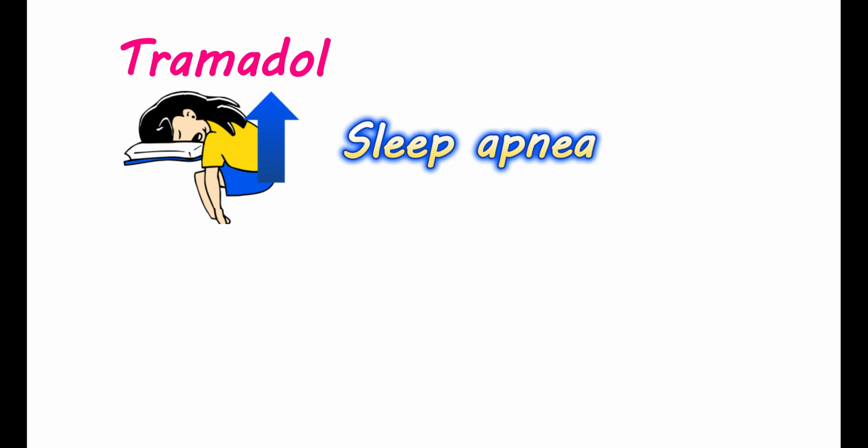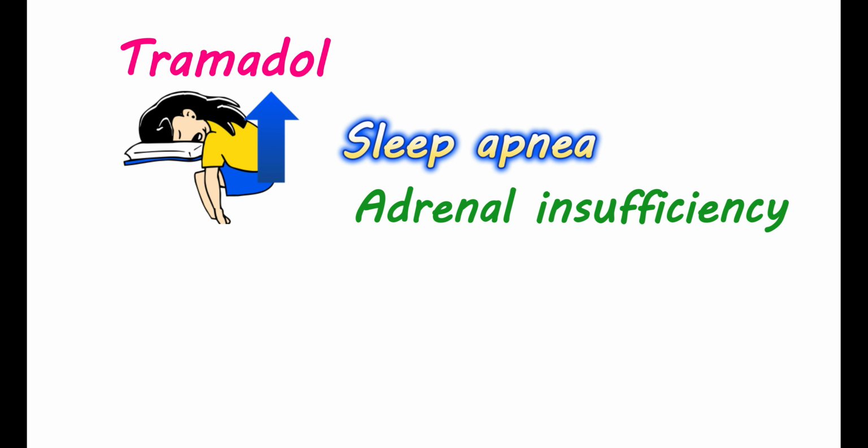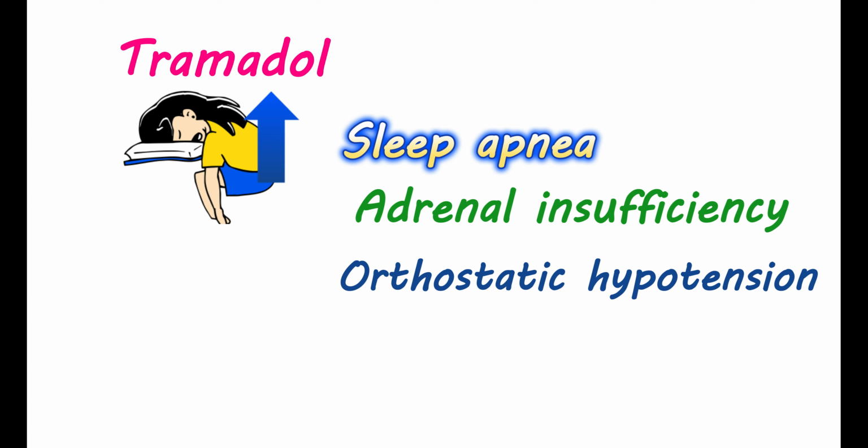If you're taking tramadol for greater than 1 month, you may observe a few symptoms that may be associated with adrenal insufficiency. So if you observe any such symptoms, supportive therapy like corticosteroids may be used. Tramadol can produce orthostatic hypotension, and it may result in syncope in a few people. If you have any signs of hypertension, you should carefully use this medication.